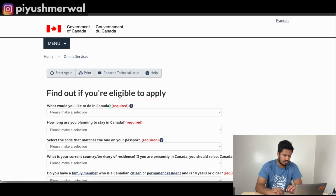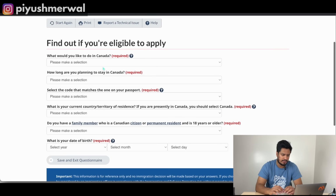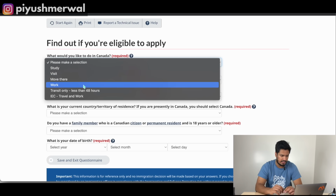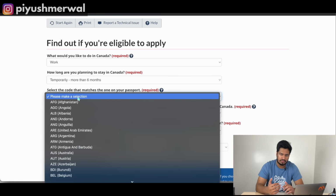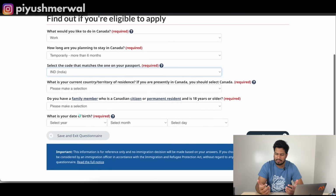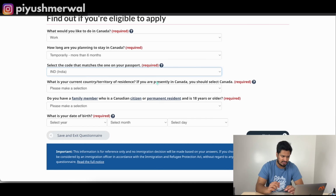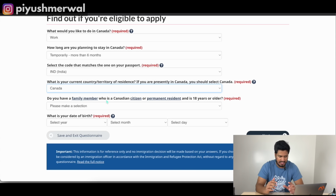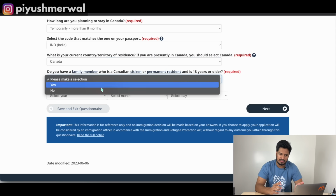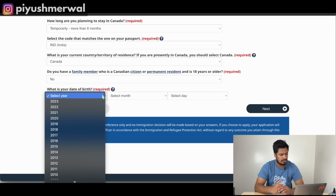So now, first question: what do you want to do in Canada? You want to work in Canada, right? How long are you planning to stay? I'm going to assume that you are applying for a 3-year work permit, so in any case, it will be more than 6 months. Select the code that matches your passport. Then if you are inside Canada, you will select Canada. And then all other questions are up to your current situation.